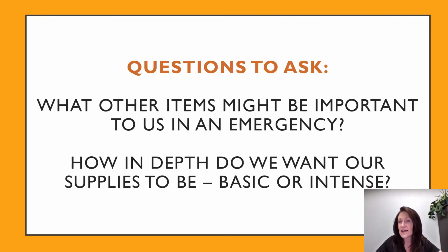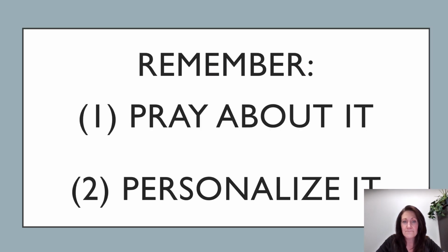So questions to ask: what other items might be important to us in an emergency? How in depth do we want our supplies to be? Do we want basic? Do we want intense? Do we want middle of the road? Or are there areas where we want to be really basic and areas where we want to be really intense? Think about those, write them down, and talk about them.